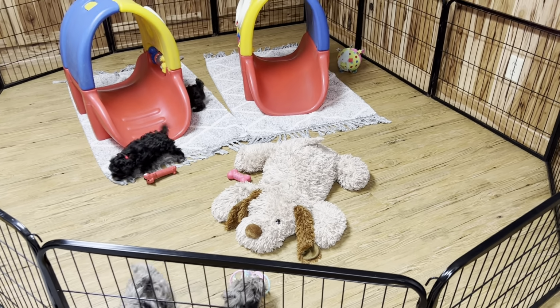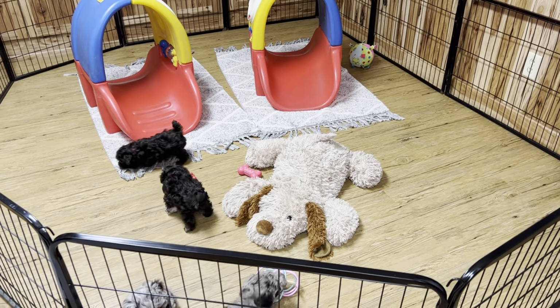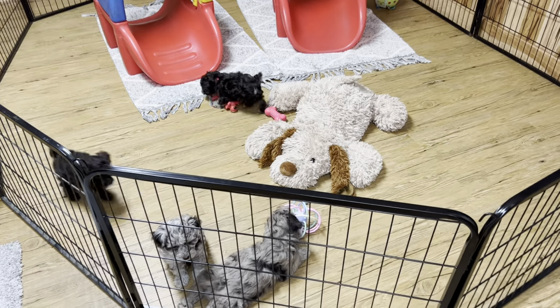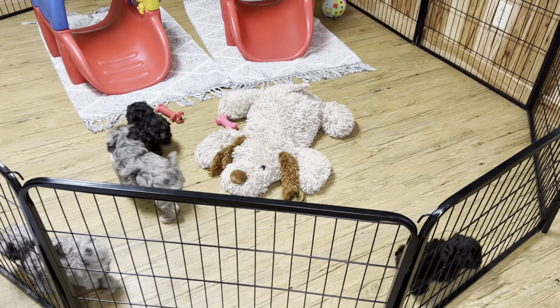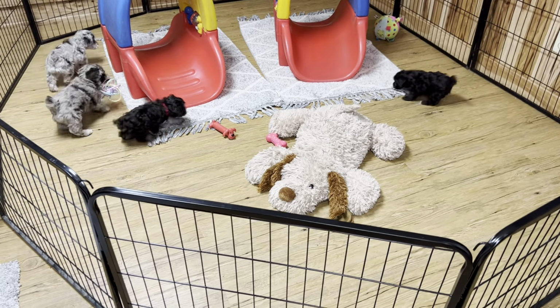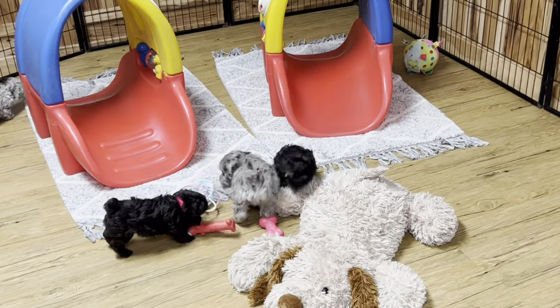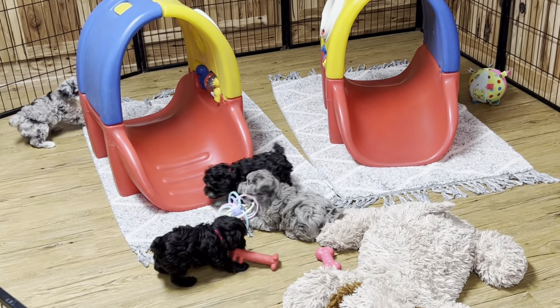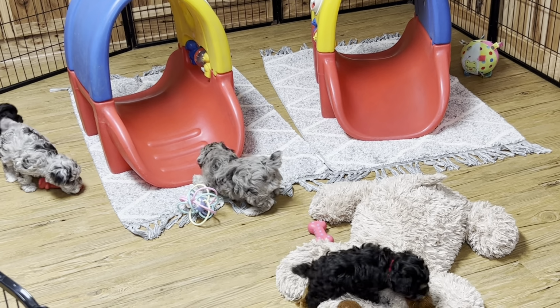So these guys are doing really good. The two little ones are too small to be spayed and neutered, but the other two are going in on Monday. And then they'll start going home next week. These guys, I did microchip numbers and I did collar colors. And I wanted to be able to give you weights on these guys.